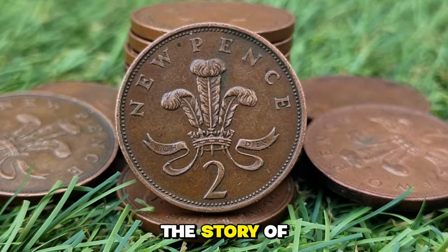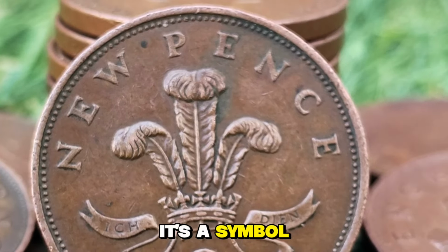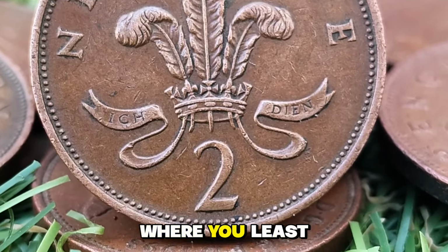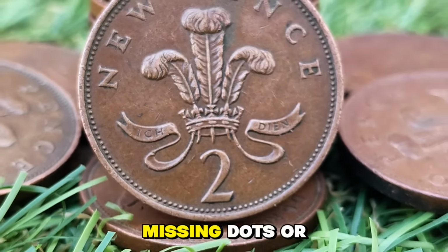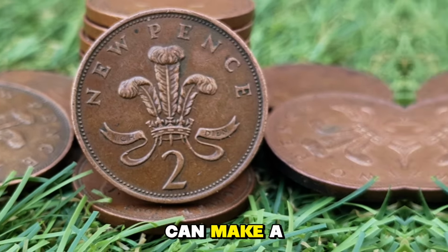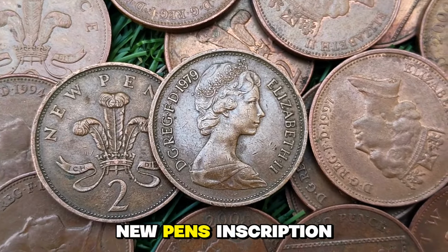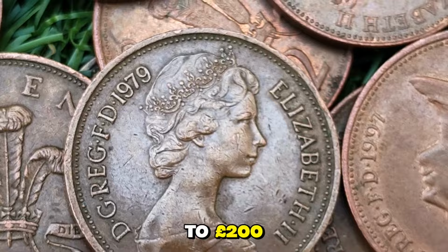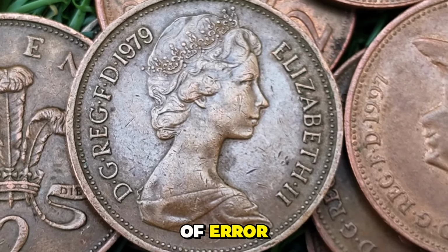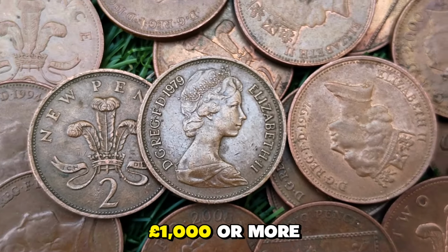That's what makes the story of the 1979 2 new pence coin so compelling. It's a symbol of how hidden value can exist where you least expect it. Even small details, like lettering errors, missing dots, or irregular edges, can make a massive difference in value. A coin with a weakly struck "new pence" inscription, for instance, might be worth £100 to £200, but if it has a combination of errors, say, off-center strike and doubling, you're suddenly talking £1,000 or more.